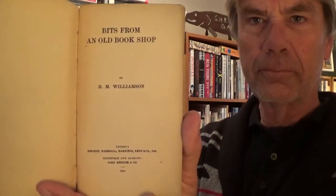It's a small book, Bits from an Old Bookshop by R.M. Williamson, cost 6p net, and I think the date is around 1906, 1904. And what charmed me, this is an autobiography written by a used bookseller, and his chapters are The Pleasures of Bookselling, How I Became a Bookseller, Lovers of Books, Amenities of Book Buying, The Value of Old Books, The Gentle Art of Book Hunting, etc., etc.